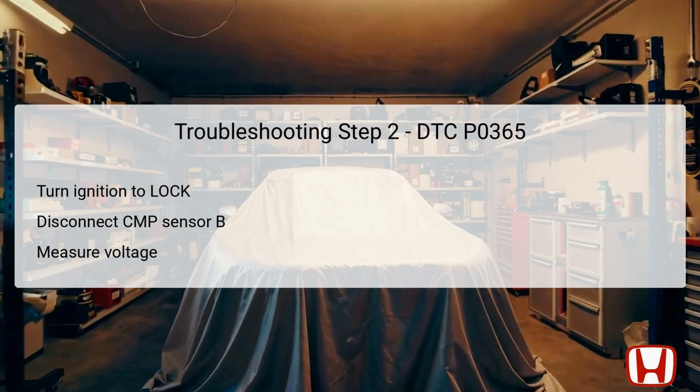For the second troubleshooting step, begin by turning the ignition switch to the lock position to ensure safety while working on electrical connections. Next, disconnect the CMP sensor B 3P connector to facilitate checks without interference from the sensor. With the connector disconnected, turn the ignition switch back to the on position. Use a multimeter to measure the voltage between test points identified in the diagnostic procedure. Specifically, check for battery voltage at the respective test points, which include the CMP sensor B connector's yellow wire and body ground. If there is no voltage detected, it indicates an open circuit in the wiring leading to the sensor, thus prompting necessary repairs.